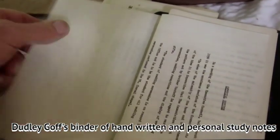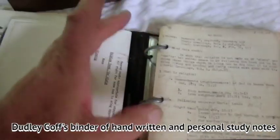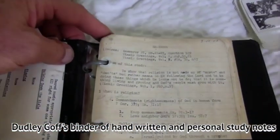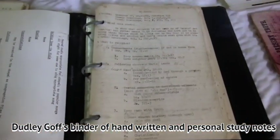All original documents. So of course, we're going to scan all of this so we can research it and find out what's in there. This is really interesting. These are the outlines for the studies. Like here's the correspondence course. You wonder where those outlines came from.